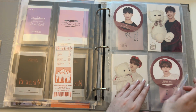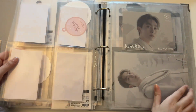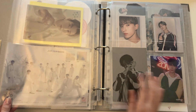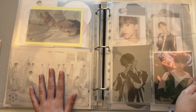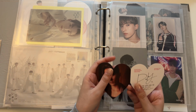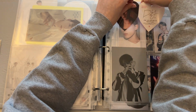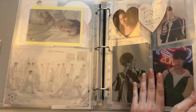So let's see. There's some random 17 Cafe things. These are technically album related, but yeah, this came with a big Sunkwon set that I bought at one point. It was just like every sticker pre-order benefit for him. This is season's greetings, so maybe I'll just put this up here, I guess, since there are some season's greeting things around here.